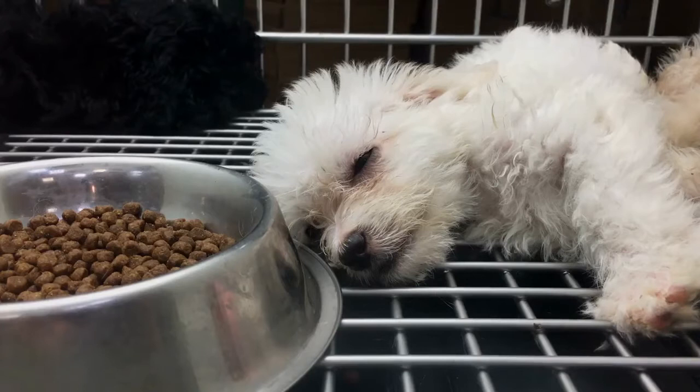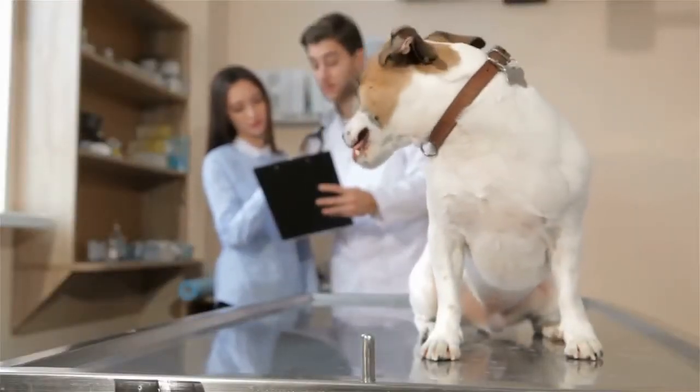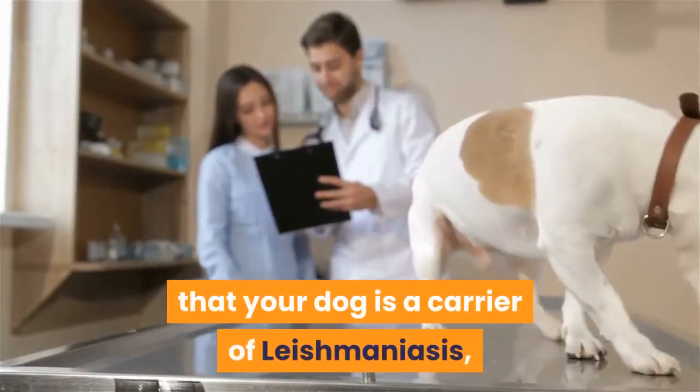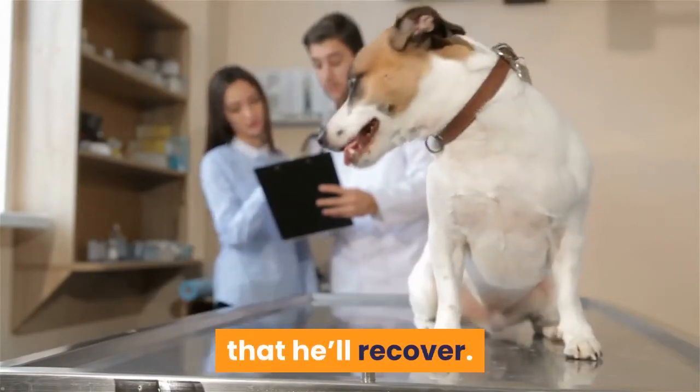With a serious infection, your pet's overall health has already declined and the prognosis wouldn't look very good. Once you notice any signs and you feel that your dog is a carrier of leishmaniasis, take him to the vet right away for a possible chance that he'll recover.